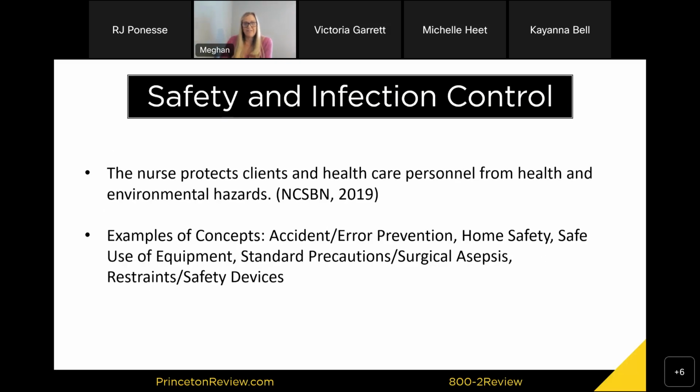Okay, next one, safety and infection control. The nurse protects clients and healthcare professionals from health and environmental hazards. These are accident and home safety, standard precautions. You have use of equipment, so safety and infection control.